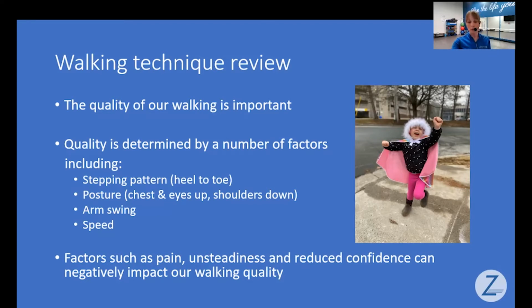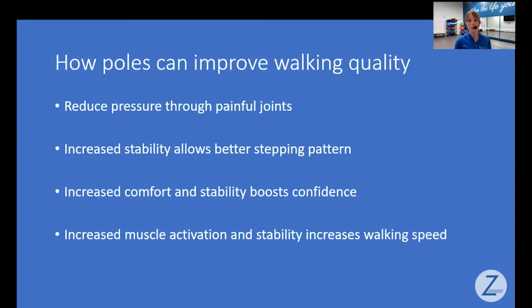But this is also a place where poles can be really helpful. So thinking about how poles can improve the quality of walking, well, they can reduce pressure through painful joints. And so if you have a painful knee when you're walking, if you can apply some pressure through a pole and as a result of that, take some of the body weight off the knee, that can go a long way to making that knee feel better, which then can allow you to walk a little bit more, quote unquote, normally, perhaps with a better heel to toe push off. And then that improves the quality and speed of your walking.